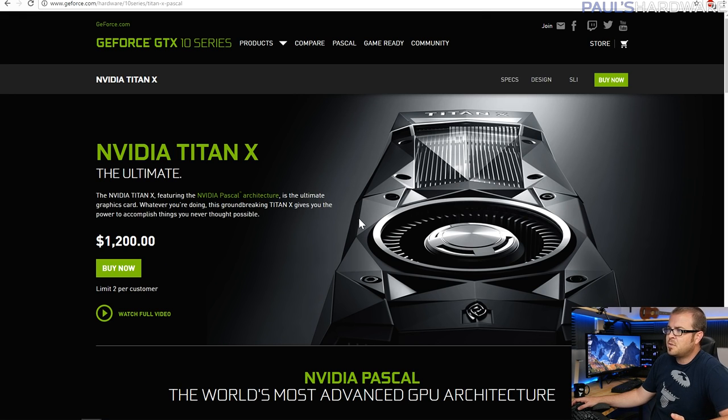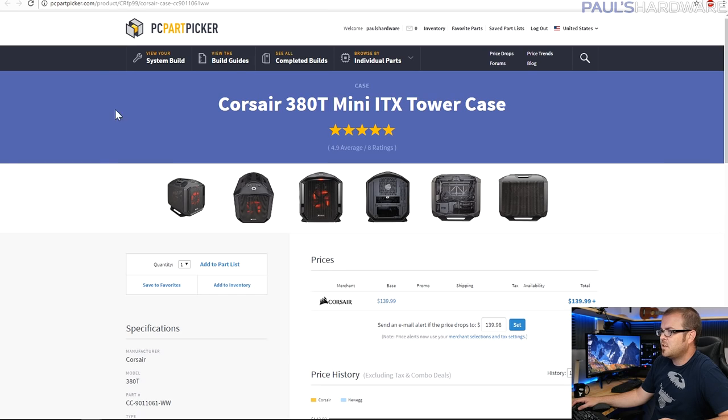Now bear in mind, you do need to buy this directly from the NVIDIA website, and yes, it is $1,200, which is really, really expensive. But when you say go for the fastest thing you can, then things get expensive. So there you go.